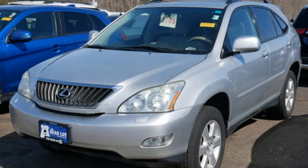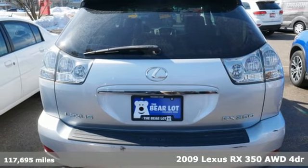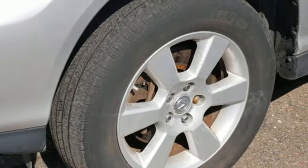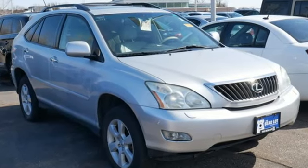It's a 2009 Lexus RX 350. This RX 350 is sophistication sharpened and luxury transformed. The untamed elegance will take you away. And get ready for an impressive combination of features.